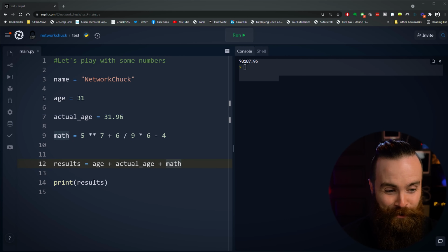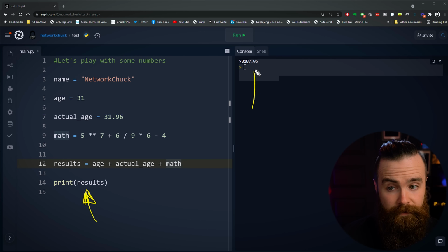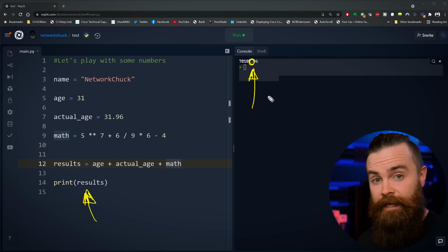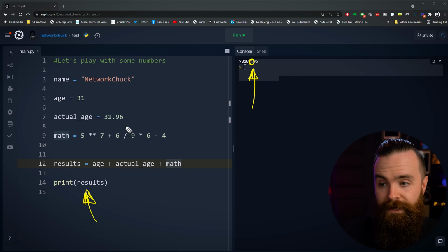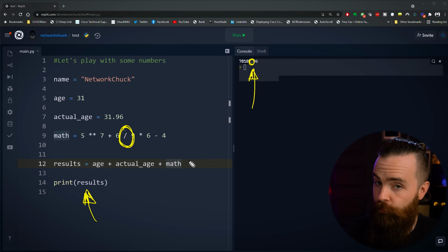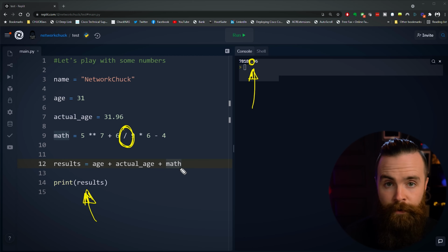Now pop quiz. That result, or the variable results, what type of data is that? Do you know? Well, if we look at the results, we know that there's a decimal right there, and a decimal is a float, or a floating point number. And fun fact, anytime Python divides, it will convert the numbers it's dividing into floating point numbers before it divides. And the result will be a floating point.